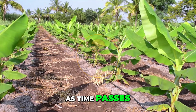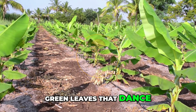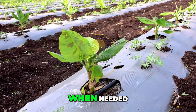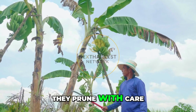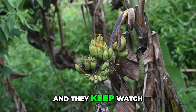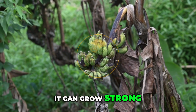As time passes, those small plants rise taller, unfolding broad green leaves that dance gently in the breeze. Farmers inspect the soil and add organic compost when needed, making sure each banana tree is well nourished. They prune with care, removing any damaged leaves that might drain energy. And they keep watch for pests and diseases, protecting each plant so it can grow strong and healthy.